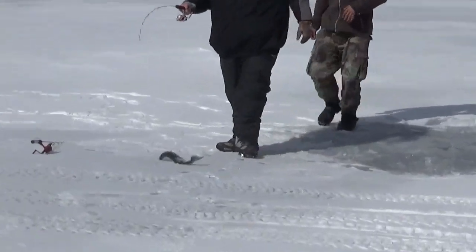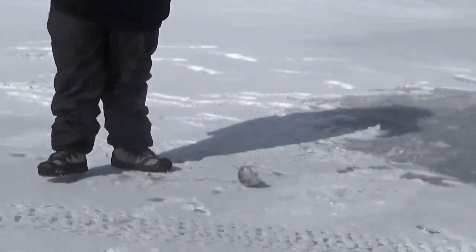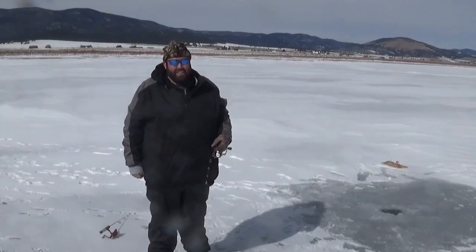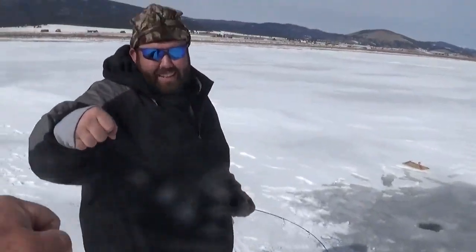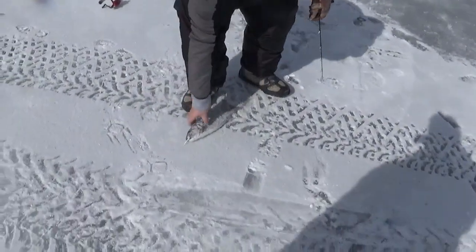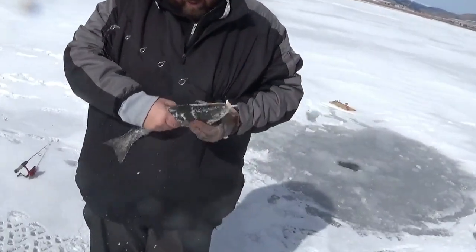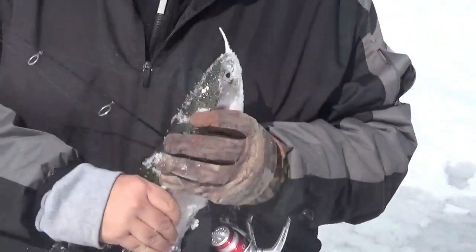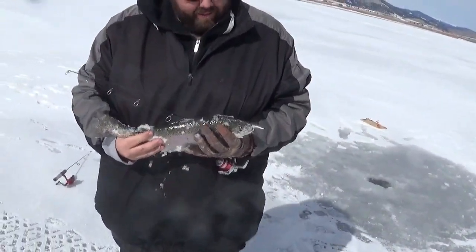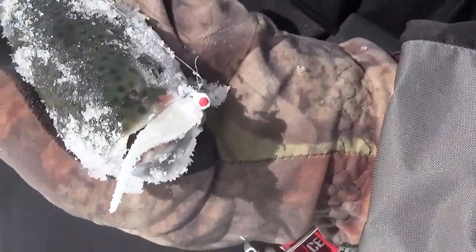Nice one, dude! Wow. Gotta be like 17 right there, 18. Hey, awesome, dude. Good job. Doing that old jig work. Let's see that fish. Let's see what you got here. That's a big fish. I'm gonna check out the bait I'm using. A little minnow and a fly jig head.